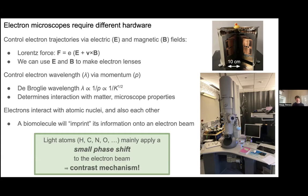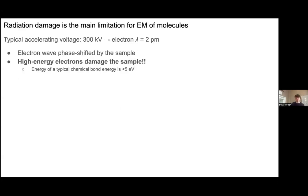And so the electrons will, of course, interact with atomic nuclei. They'll be attracted to nuclei, and they'll also be repelled by electrons. So they're sensitive to matter, right? And in this way, a biomolecule composed of mostly light atoms like hydrogen, carbon, nitrogen, and oxygen can apply a small phase shift and imprint its information onto the electron beam. And so then when we form an image using that wave that carries this phase information, we can observe contrast. We can observe the molecule.